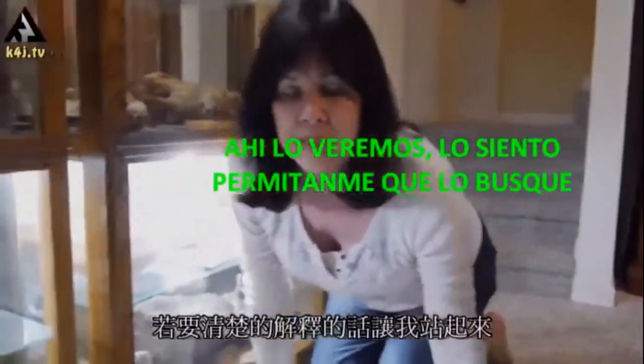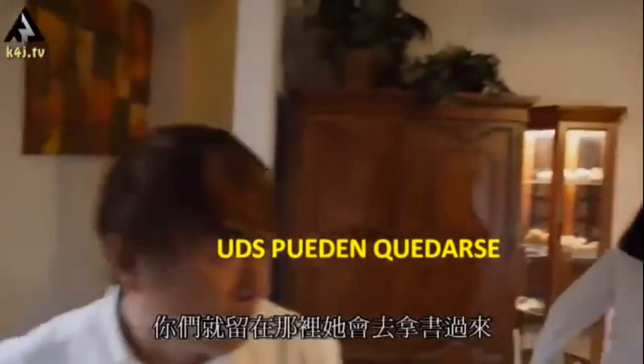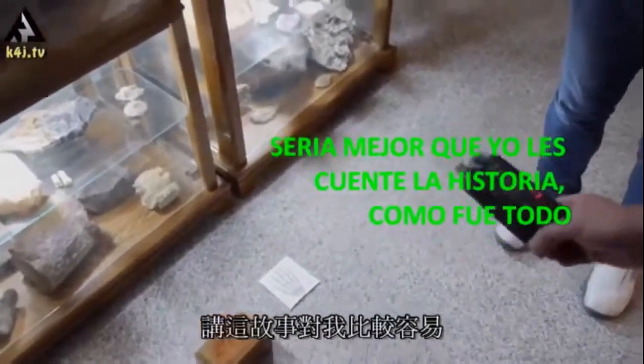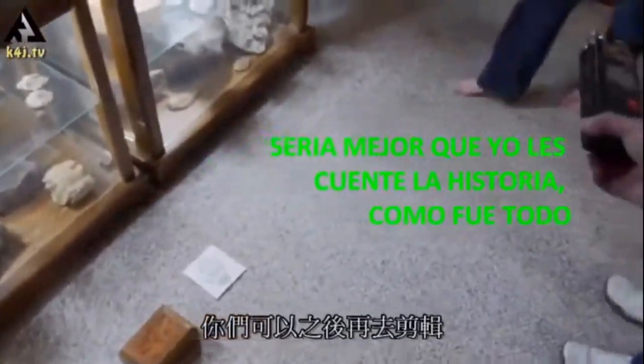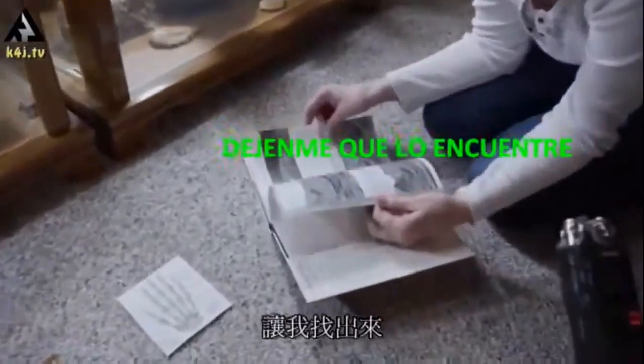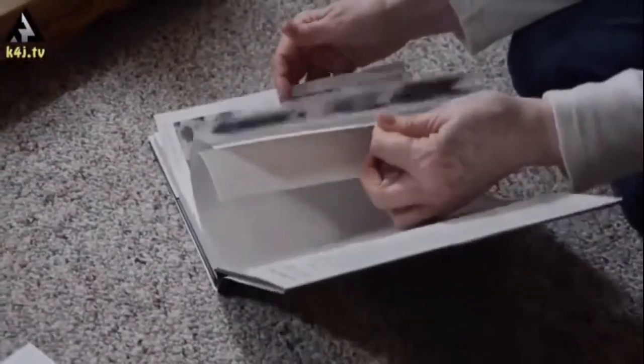In fact, it'll be easier. I'm sorry, let me get it. You can stay, just stay right here. She's going to get the book and show you the right tombstone. It'll be better for me telling the story. You can edit all this out. Let me find it here. Let's see. I think we're close to it.